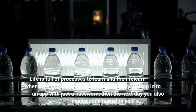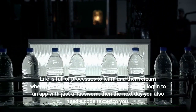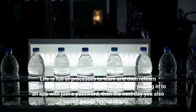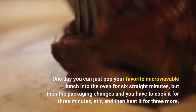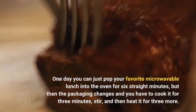Life is full of processes to learn and then relearn when they become more elaborate. One day you log into an app with just a password, then the next day you also need a code texted to you. One day you can just pop your favorite microwavable lunch into the oven for 6 straight minutes. But then the packaging changes and you have to cook it for 3 minutes, stir, and then heat it for 3 more.